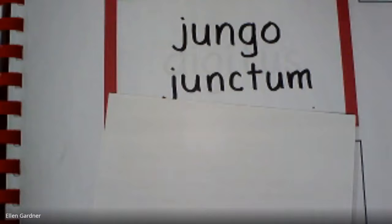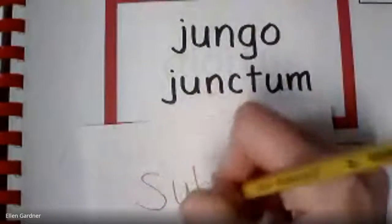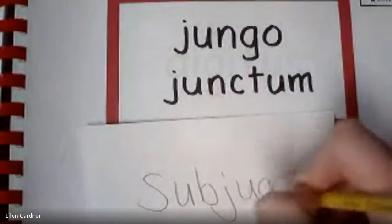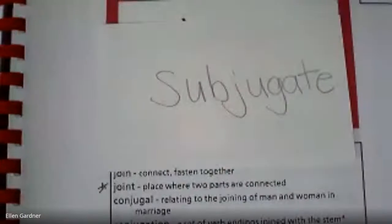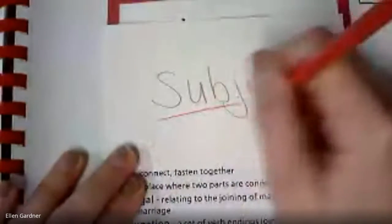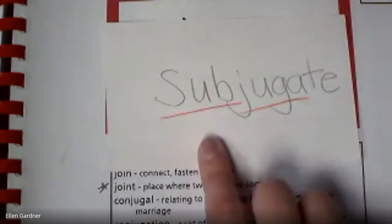Okay, so the word that we're going to be doing today comes from Jungo Jungtum, and it's the word subjugate. Can you all say subjugate? Now, sub means under. And the jug part comes from Jungo Jungtum, so it means connect. Subjugate means actually to connect under the yoke of power.